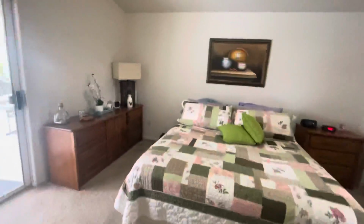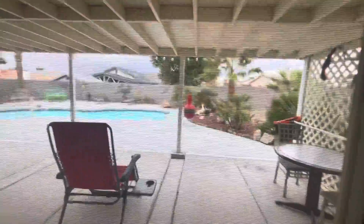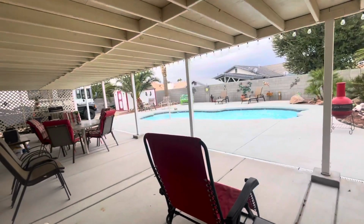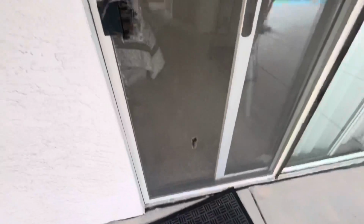Hi guys. Okay. I think this one is, I forget the price on this one. Let's see. Now we're going up to, yeah, the windows, the slider will want to be, see that's old.